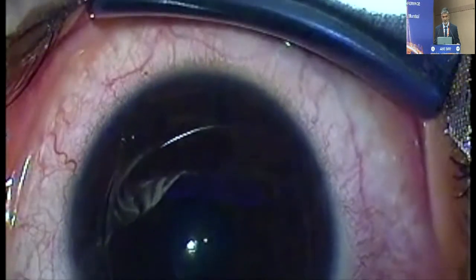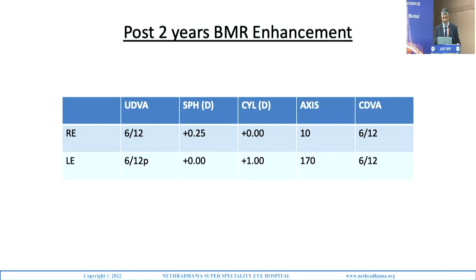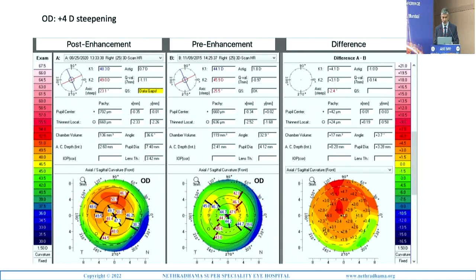3 turns on the Barron trephine, you go down about 150 microns. We keep a cap of 160. You can also do PRK or thin flap LASIK for an enhancement. But this is what happened, that the uncorrected vision improved to 6/12, which is the same as the best corrected. The residual sphere from 1.5 came down to 0.25 and plano. And this is the topography pre-enhancement. Here you can see that post-enhancement, and this is the difference.